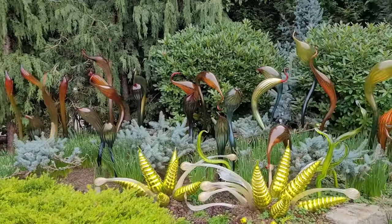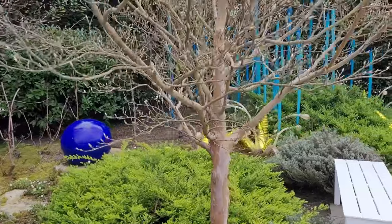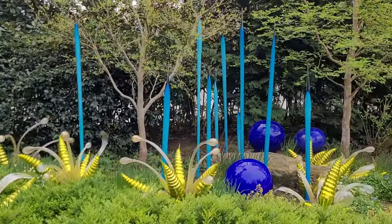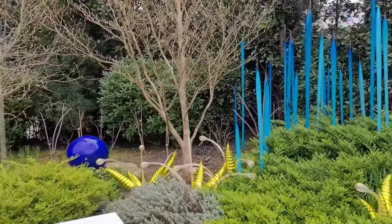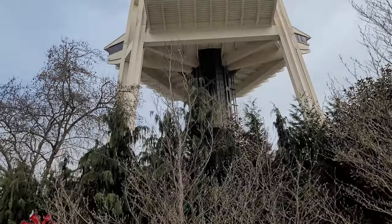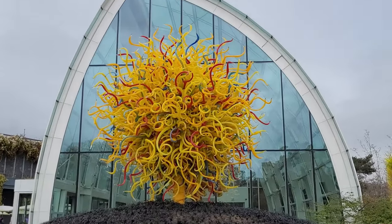There are many unique pieces in this garden, and they do call it a glass exhibit and garden, as these glass pieces do truly look like they are growing from the earth. And this large piece here is truly one of the most amazing, as it is outside withstanding the elements.